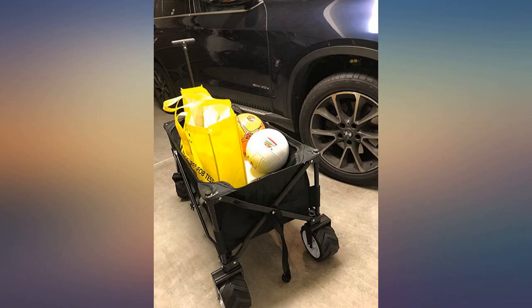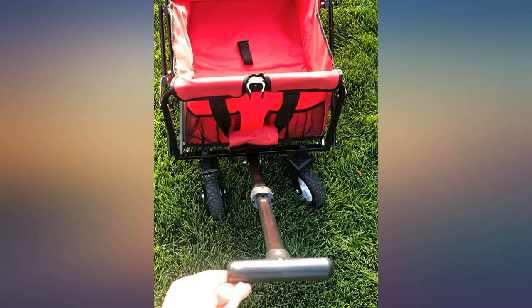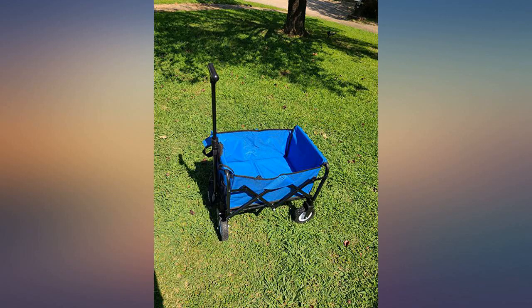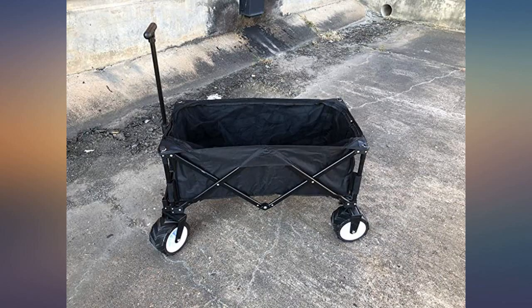I love this folding wagon. It holds everything we need for the movie nights, soccer games, and camping. The mesh protection cover is a wonderful feature if you want to hold more goods. The handle is easy to push or pull, and the high wheels help steer nicely as well. It is also very sturdy, so I am looking forward to many years of going out with it.